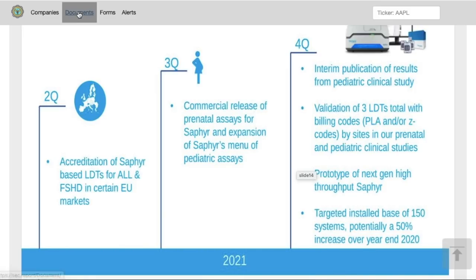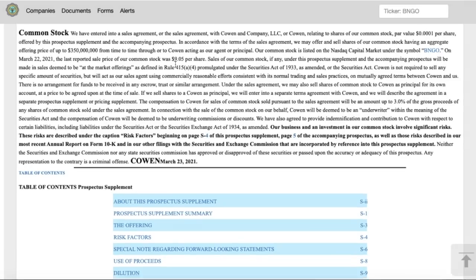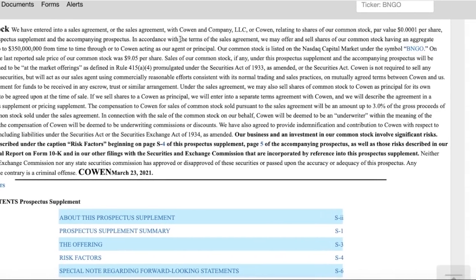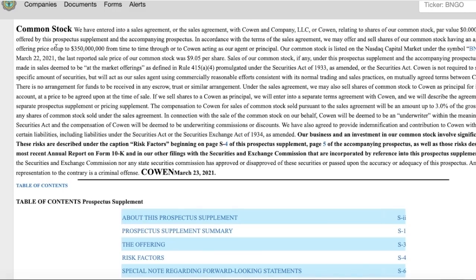And when we look at this actual SEC report, we have entered into a sales agreement with Cohen and Company LLC. We can see that in accordance with the terms of the sales agreement, we may offer and sell shares of our common stock, having an aggregate offering price of up to $350 million from time to time. That tells you that this is a shelf registration. If you guys don't know, a shelf registration essentially allows a company to register shares to be sold on the open market all at once, and they can kind of take off from that shelf and offer them on the open market, as this says, from time to time.